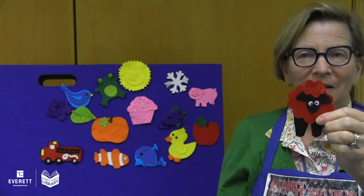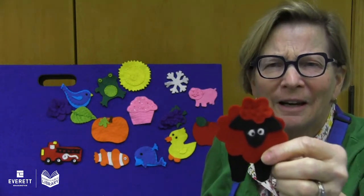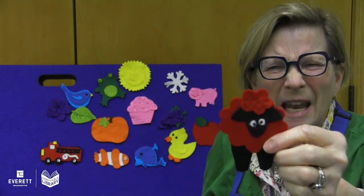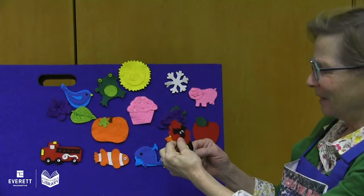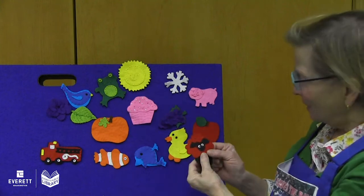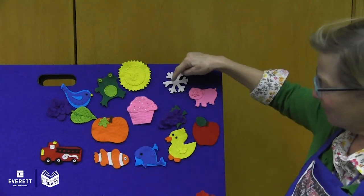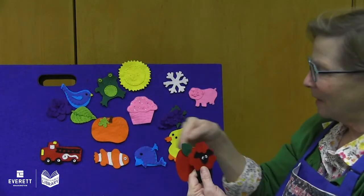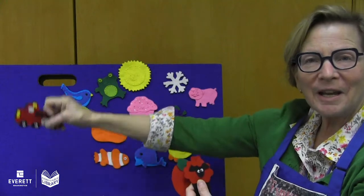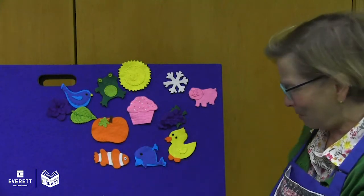Wait a second. That's not a white lamb. What color is this sheep? Can you see? It's a red sheep, a red lamb. Oh my. What do lambs say? Baa. Can you find anything red on here? This is not red. Oh, here's a red apple and a red fire engine. Yeah, you're right. That's a red sheep.